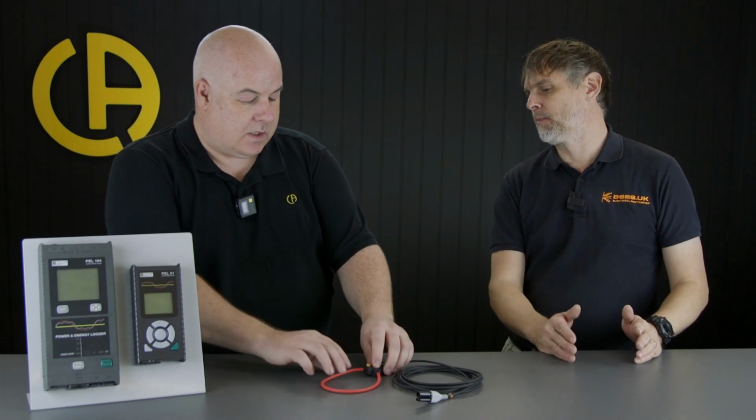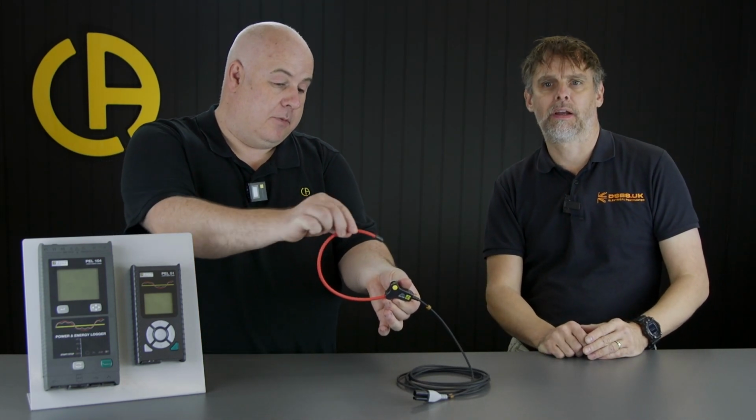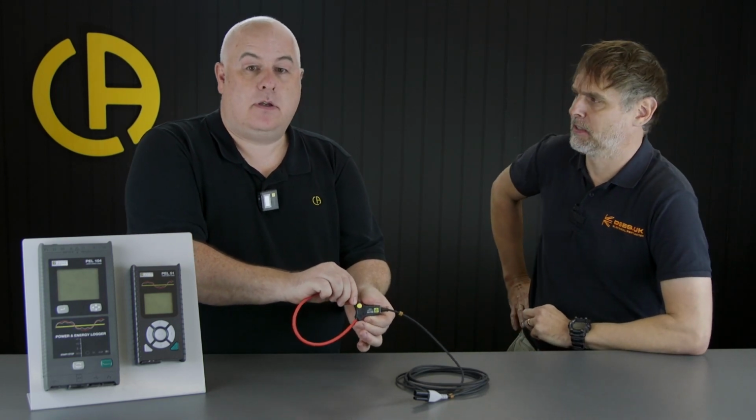So if you had something like a split load board, dual RCD or something like that, you could potentially do half that board in one go. So we can loop that round certain circuits. Yeah, then start breaking it down to individual circuits once you've identified where on the board you've kind of got a problem.